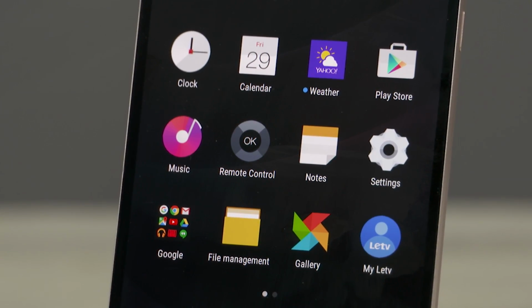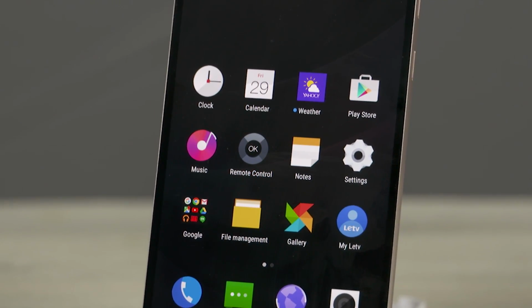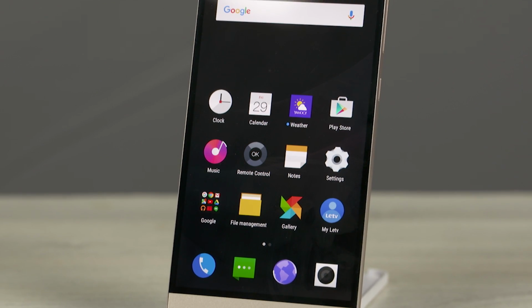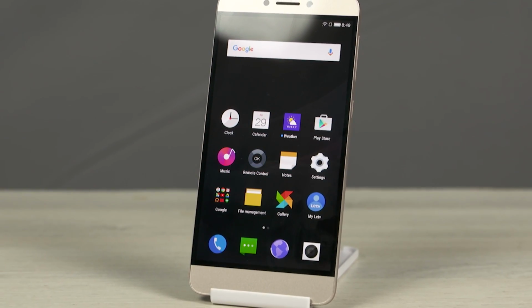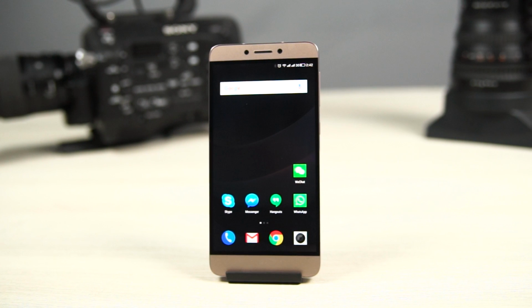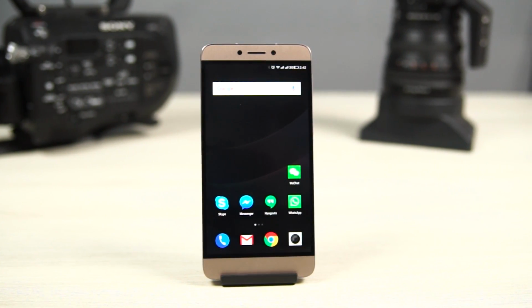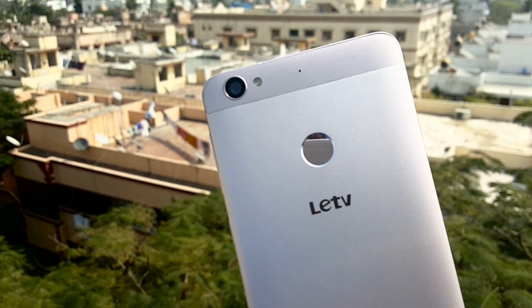Now, let's focus on the 5.5-inch display instead. So LeEco's gone with a 5.5-inch Full HD IPS LCD display for the 1S. That's over 400 pixels per inch for those keeping count. It's also worth mentioning that the display is covered by Corning's Gorilla Glass 3 for protection. This display is sharp, vivid, the viewing angles are great, and it's quite a bright panel, so it's legible outdoors. Talking about outdoors, let's talk camera.